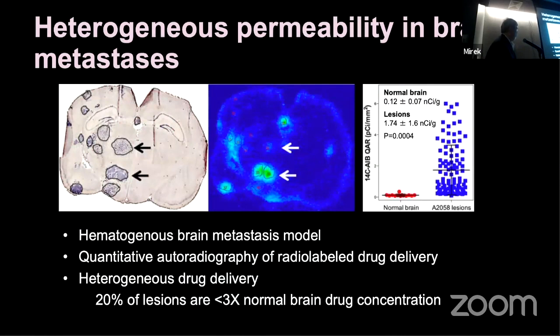And quantitative autoradiography shows this very nicely. And then over here, there are some tumors that are very leaky. But there's a lot that are barely more leaky than normal brain. And that's what we have to deal with. It's like what sank the Titanic, not the iceberg that sticks up through the water. It was all the iceberg under the water that we can't see.